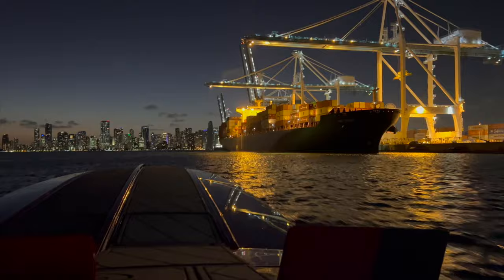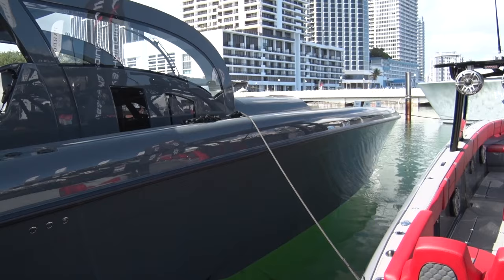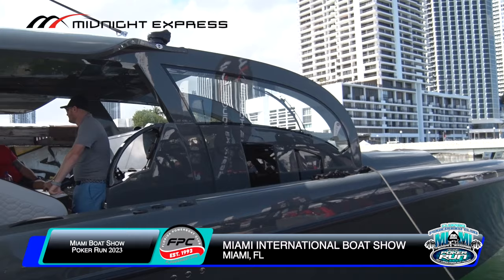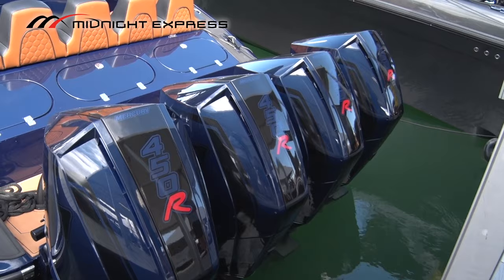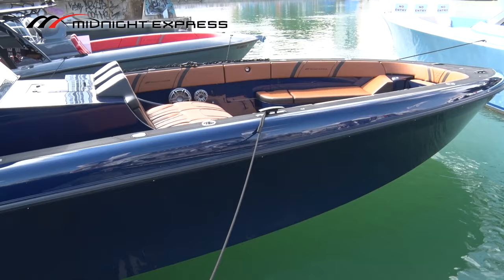We stopped by the In-water Show and visited our friends at Midnight Express Powerboats, who had a big display both inside the convention center and here on the docks. And really, it was here at the docks where they put on the big show. Almost every model that they manufacture, from 37 to 43, and of course the big Vitesse. There's a lineup of 43 Solstice models.